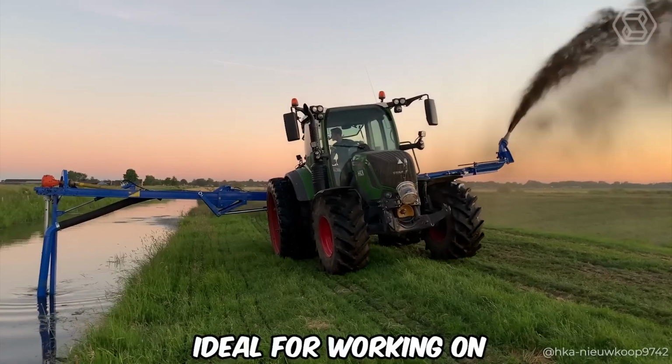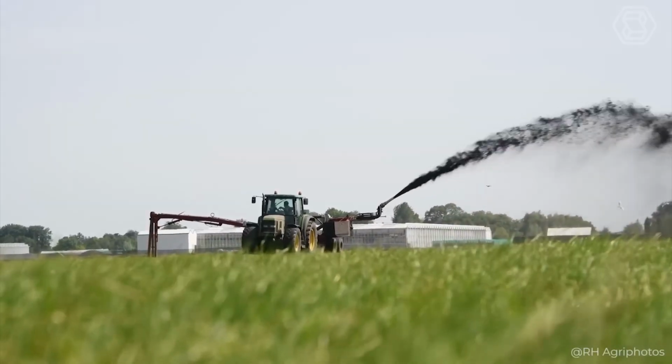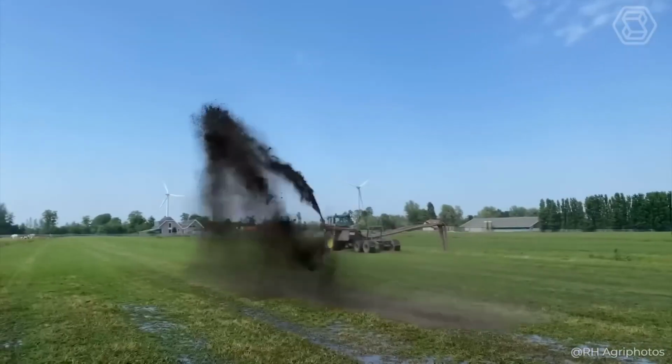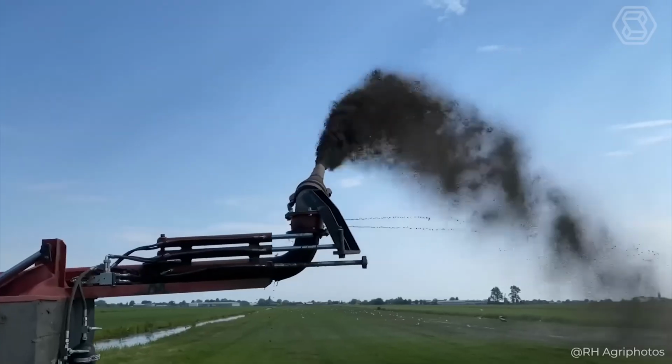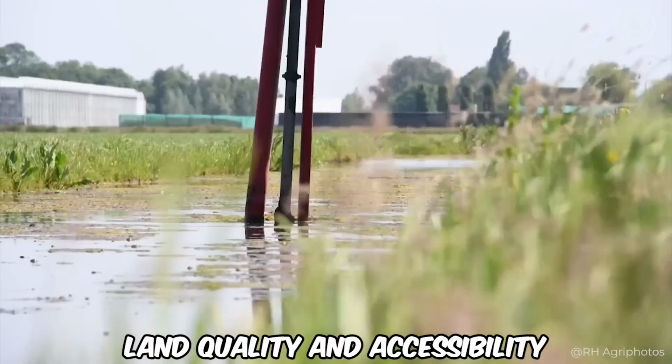Rodenberg sprayer is ideal for working on difficult peat areas. It features the ability to drain through a hose, providing efficient distribution and wide coverage, even far from the ditch. Low weight and excellent distribution make this tool indispensable for improving land quality and accessibility.